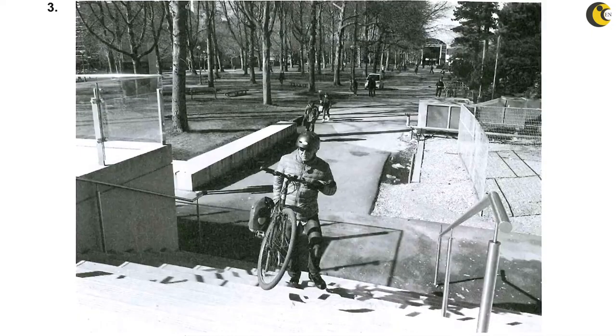Number 3. Look at the picture marked number 3 in your test book. A. He's repairing a fence. B. He's sweeping the stairs. C. He's carrying a bicycle. D. He's sitting in the park.